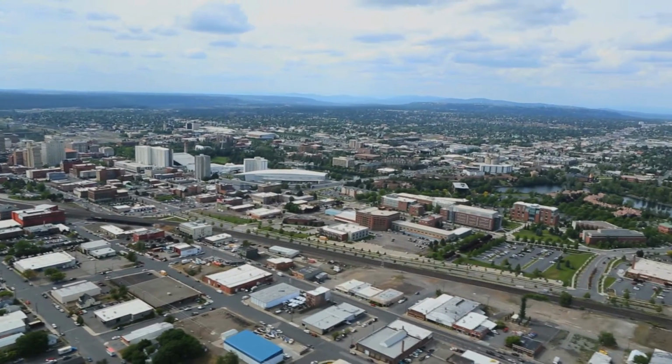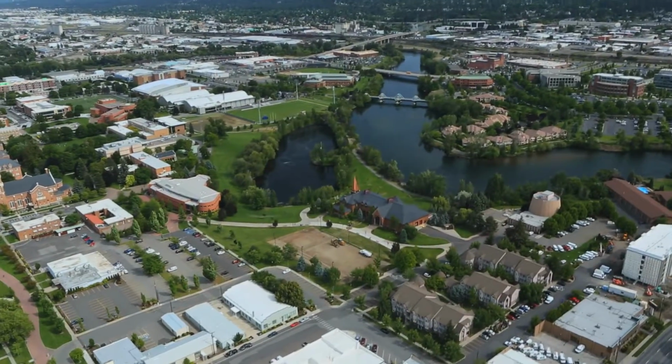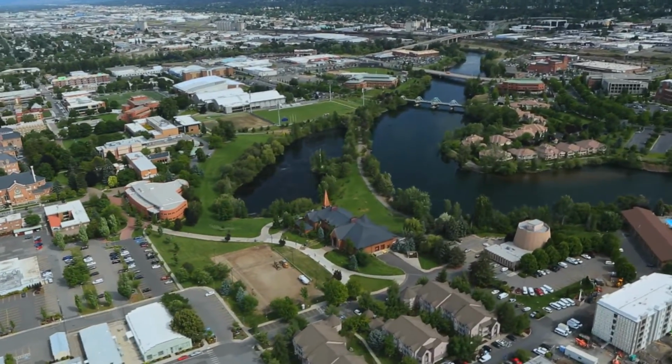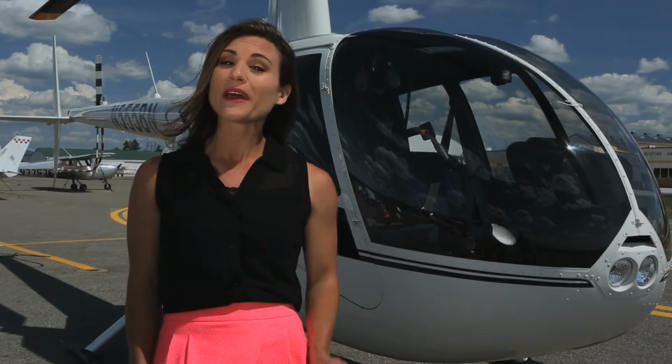This is one of the best ways to take in many of the sights of Spokane. Make sure to bring your camera so you can capture every beautiful moment. It's one of my favorite things to do in Spokane. No matter what time of year, there's always something new to see.